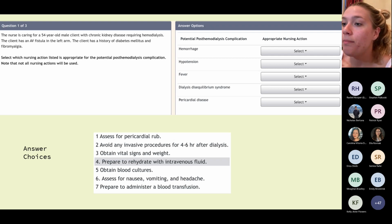What do we think about hypotension? Would hypotension be normal or abnormal for this situation? What do we think about that?